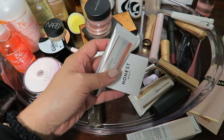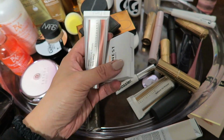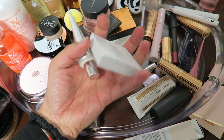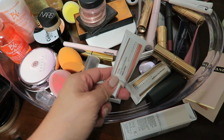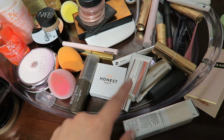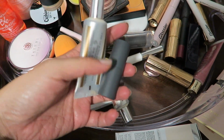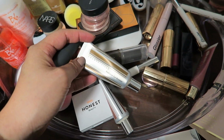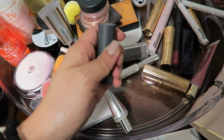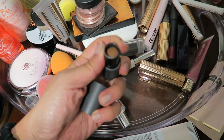Then I have 2 cream blushes or liquid blushes, so the Chantecaille Cheek Gelee in Vibrant, and then Honest Beauty in, I think it's called Plum Berry. These 2 are actually really similar shades. This one's probably a little bit more vibrant, coincidentally, and this is a little bit more deep. I do have 2 cream bronzers, again the Chantecaille gel bronzer, and then I also have this by Beauty multi-stick in Honeywheat, which is lovely.